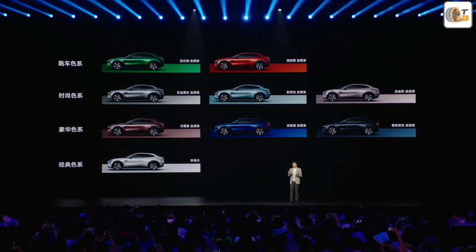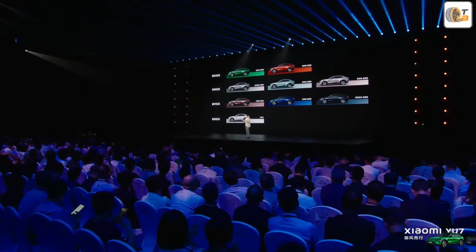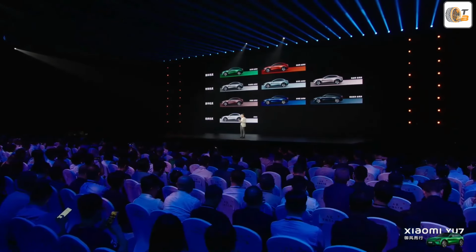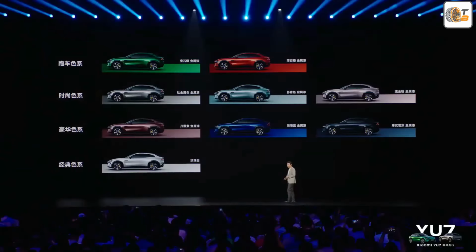If you would like to choose a luxurious color, for women, the dawn pink and also the purple color are very suitable. So for different target audiences with different requirements, we designed 9 different colors for all of our users. For those who would like to purchase a YU7, you can think deeply about which color you like, and we also welcome everyone to come to our offline store to test it out.